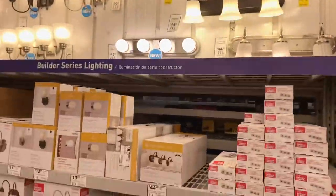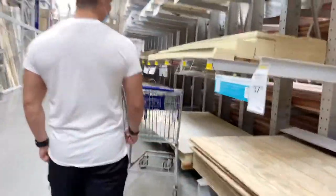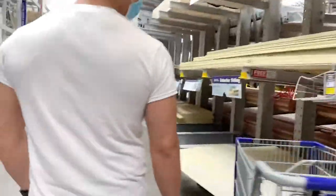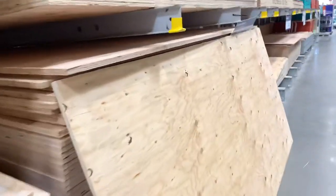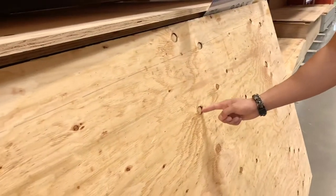Not really sold on any of them. So you need a thick one, right? I probably need one of these, but without as many holes. Oh, yeah. When you cut through the holes. Are you putting the rubber mats below it?